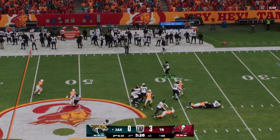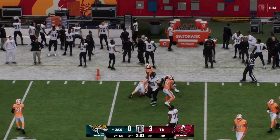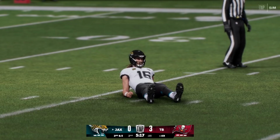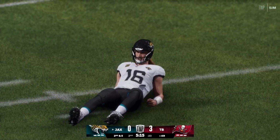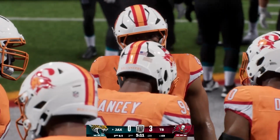They go play action with Lawrence. He gets it to Thomas. 5 yards. Now it's 3rd and 5. Number 7, Brian Thomas Jr. A 5-yard pickup on the play. And it's 3rd down.